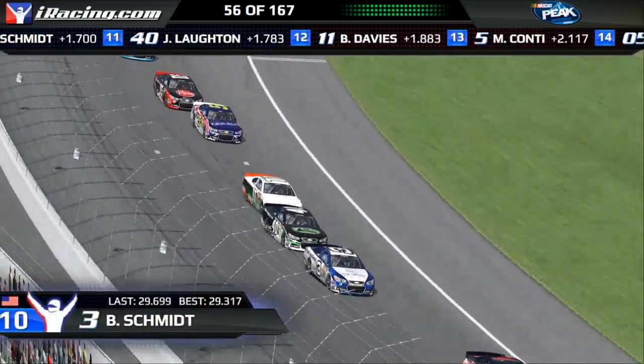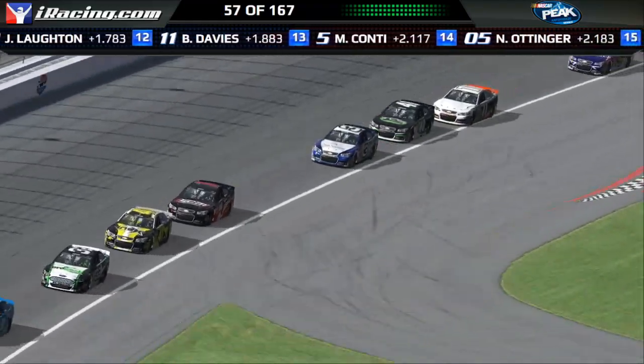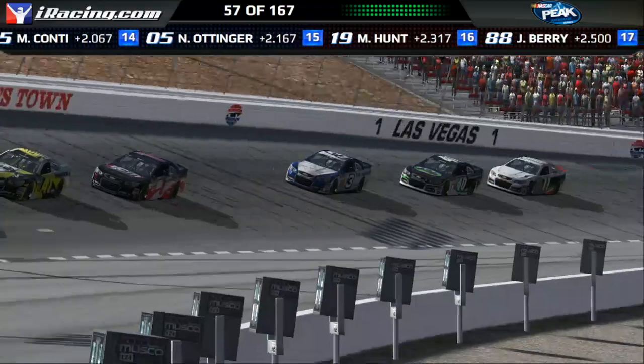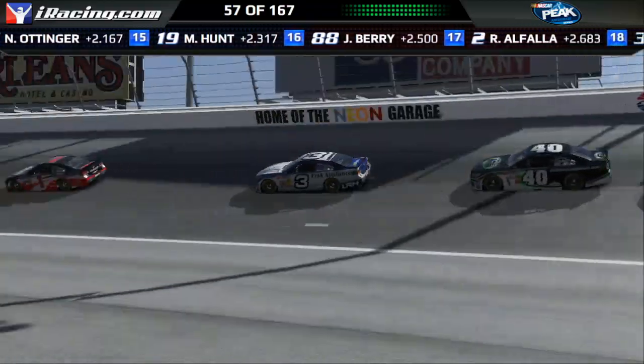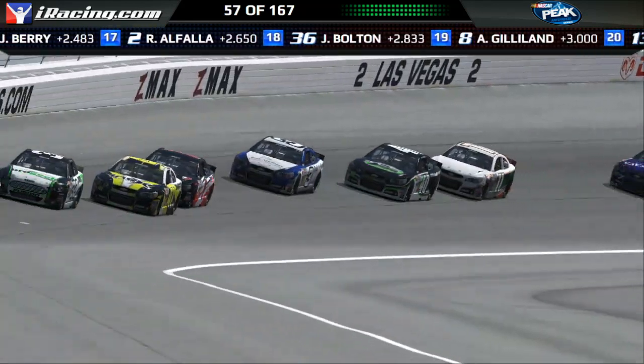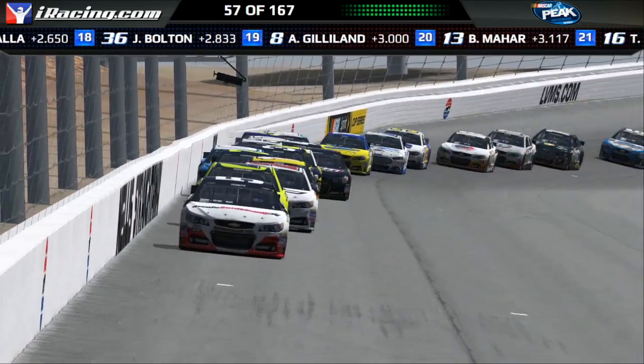You don't win it with 100 and some laps left to go. You win it at lap 167 when the checkered flag flies, and you're starting to see some of that conservation come into play. We've already had 3 caution flags, and none of these drivers throughout this field want to be involved in caution flag number 4.